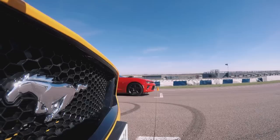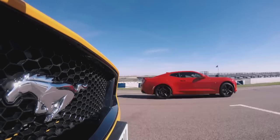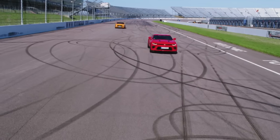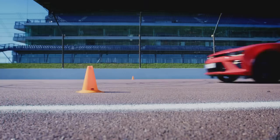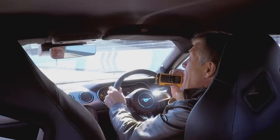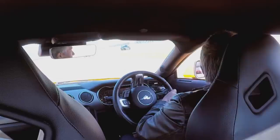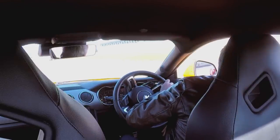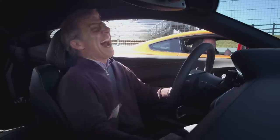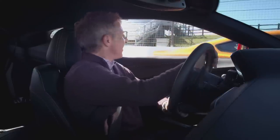5,000 revs. Too much wheel spinning. I might have jumped the start. You jumped the start. It's not 3-2 go. It's 3-2-1 go. The go is after the one, right? I was between the one and the go. Yes, you were between the one and the go.